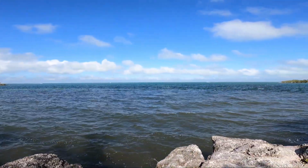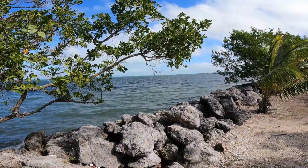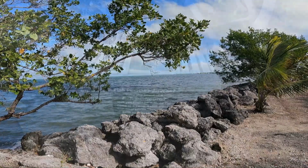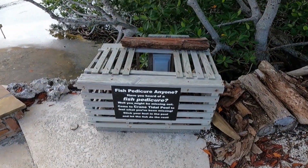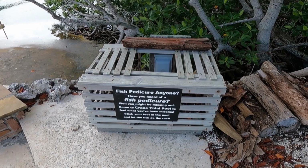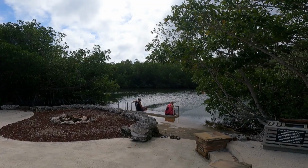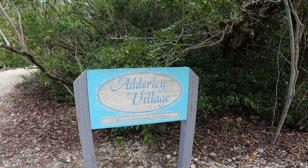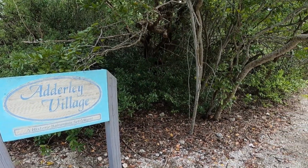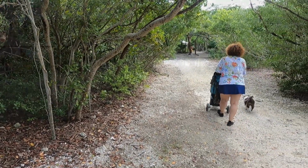Yeah, this is actually Crane Point out here on the tip. And the views out here are just incredible. Now, if you need a little bit of a spa day, they have a section here for fish pedicure. And people were doing it. Yes, they were. The idea of fish eating at my toes does not do anything for me. I didn't do it because I had just done my toenails, and I didn't think that it would be good for him to eat that.